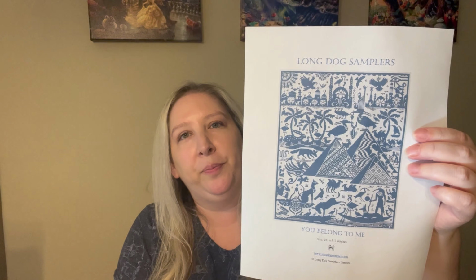Okay, the next ones, let's start with my new starts. Of the 3 remaining new starts that are still current WIPs, let's start with a Long Dog Sampler. I am doing You Belong to Me by Long Dog Samplers. So this is what it will look like when it's finished.